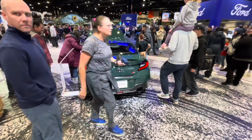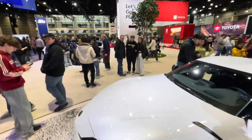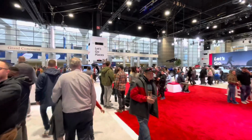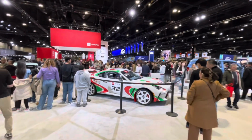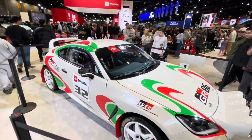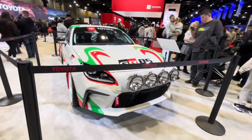So you've got the GR86 over here, you've got the Supra. But one of my favorite cars here at the auto show is over here. They kind of have it by the entrance. So check this out. It's a rally version of the Toyota GR86. I love it. Rally cars are the best. Check out these light pods.